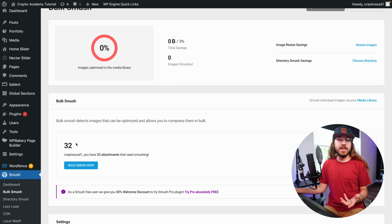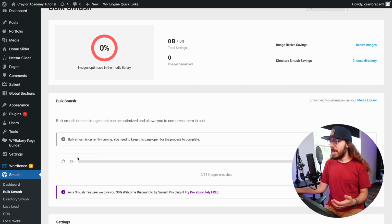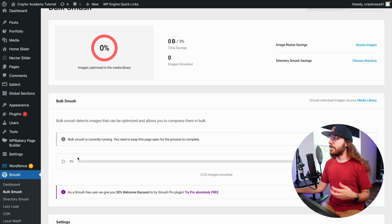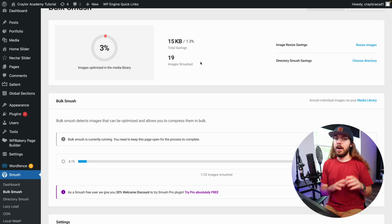But just to give you an idea here, if you've already started uploading images before you install Smush, you can just click this bulk Smush now button, and it's going to step through, compress all the images that have already been uploaded, and we can see our statistics up here of how many bytes have been saved, how many images have been smushed, and sort of see the data in real time of how Smush is saving storage on the server and making our website load faster.